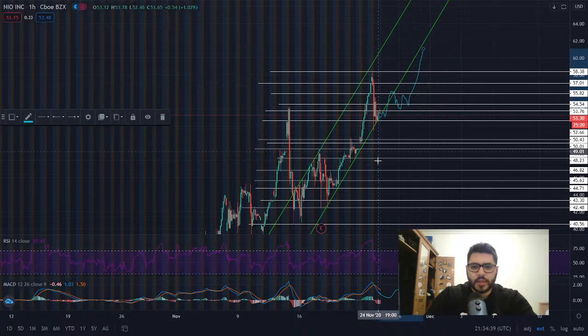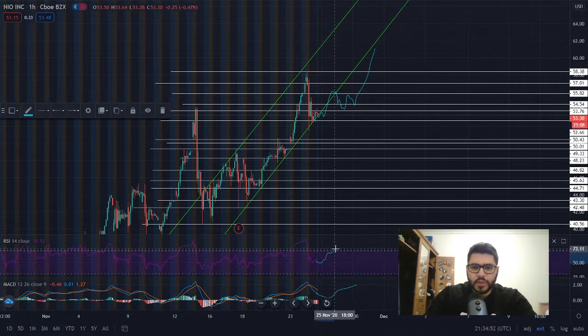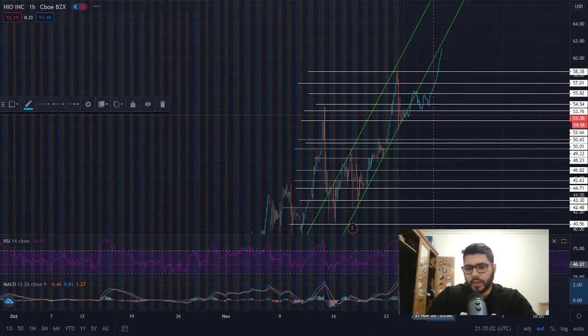I do think that it is still, I mean, you could get another 10% to maybe like 15% out of this stock before it goes down. So it could still be like a small buy and then come back down to the downside. And yeah, I think the correction will be quite severe.